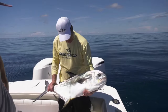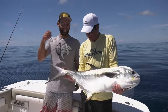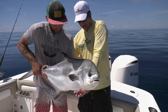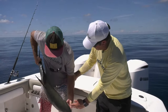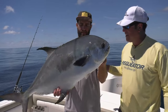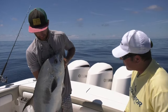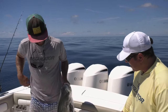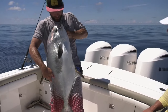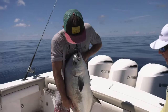Unbelievable fish. Good job, man. Absolutely incredible. I can barely hold that dude up. Here, you grab him. Incredible fish, Drake. Look at the color in him. So pretty. Dude, you got it done, man. That is such a pretty fish. Look at the thickness in him. Look how tall that thing is. Lord, that's a 30. He's as wide as me. Super thick, man.